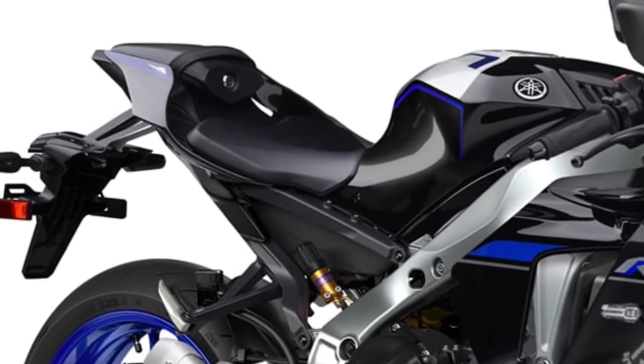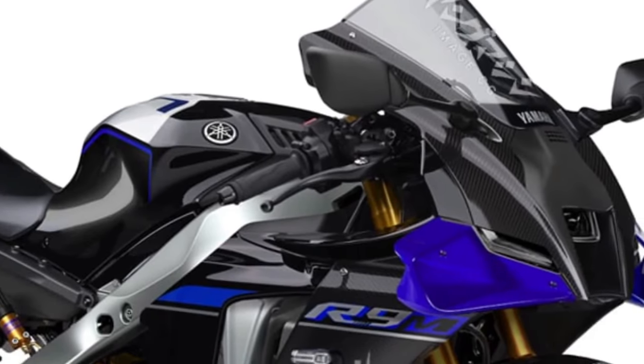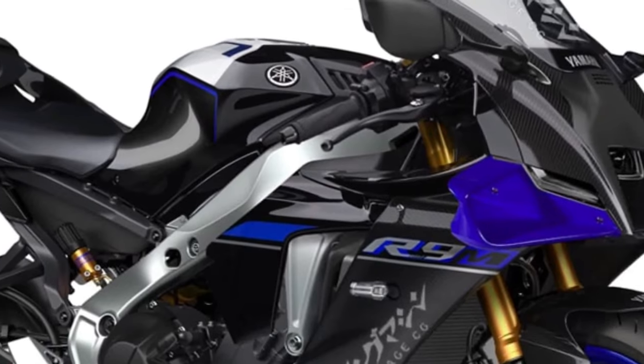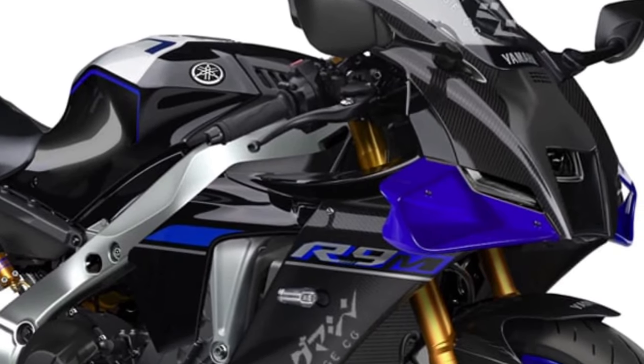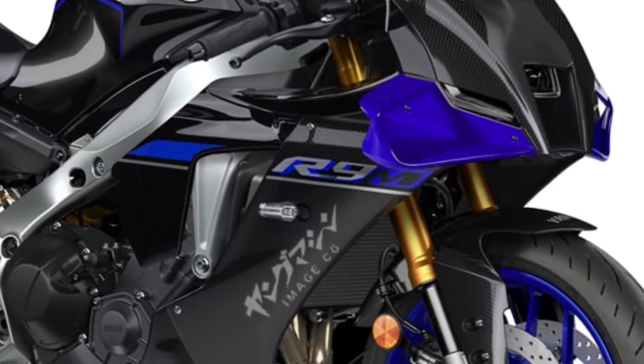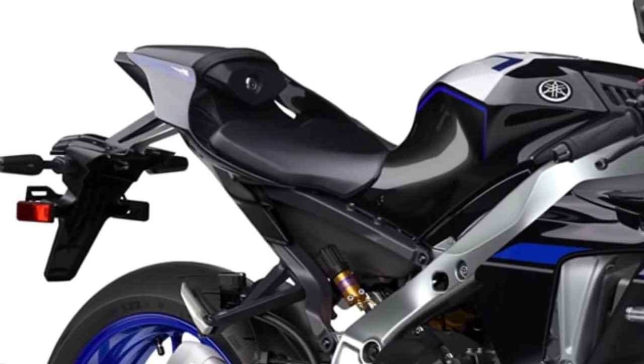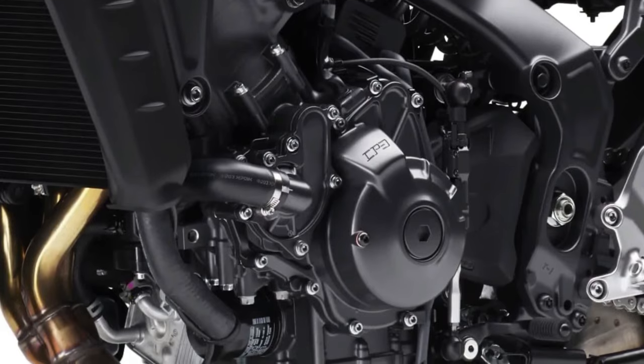Let's delve into its features, design elements, and innovations that make it a standout in the realm of motorcycles. The 2025 Yamaha YZF-R9 emerges as the epitome of Yamaha's racing heritage, blending cutting-edge technology with aggressive styling cues that scream speed and performance.